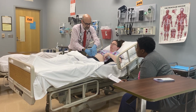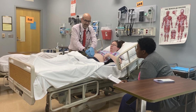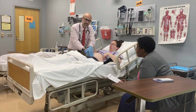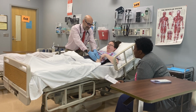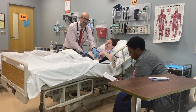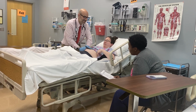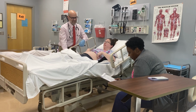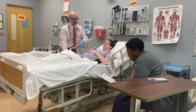Nope. And I'm going to palpate in the suprapubic area and ask her if that gives her a sensation to void. Little bit. All right. And although this is a pregnant female, we're not going to do Leopold's maneuvers. It's not yet. Not at 24 weeks.